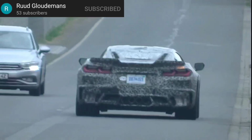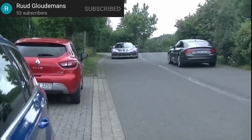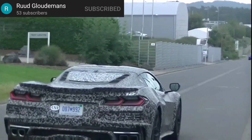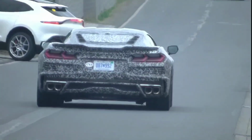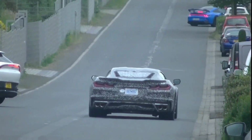It's actually in this footage here. So we know that the E-Ray is basically supposed to replace the Grand Sport. From what we understand, it's going to be the LT2 engine, so it's going to have the same pushrod V8 as the Stingray, but then it's going to also have supplemented power from an electric motor, and should have all-wheel drive, a combined total output of around 600 horsepower.